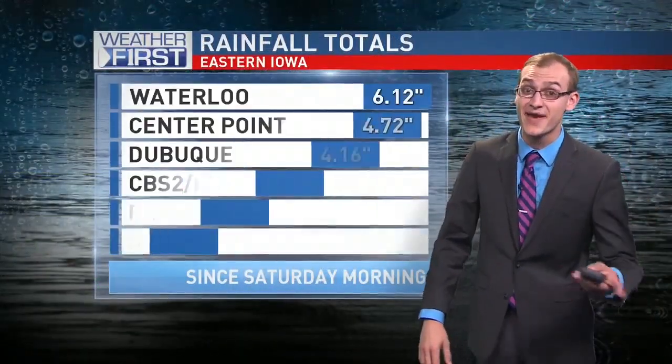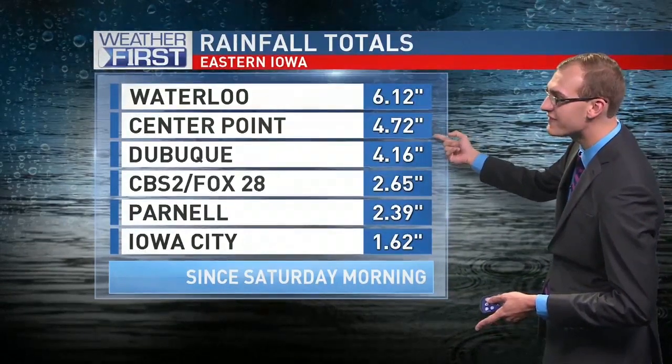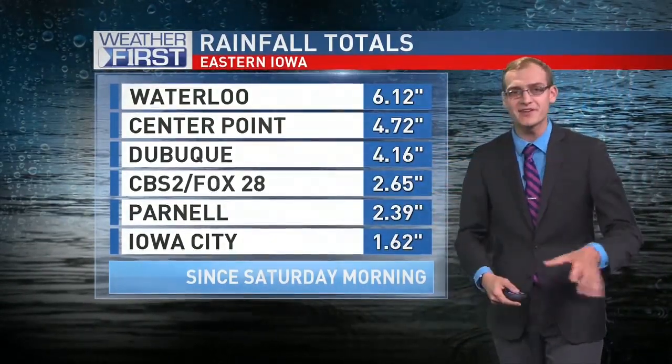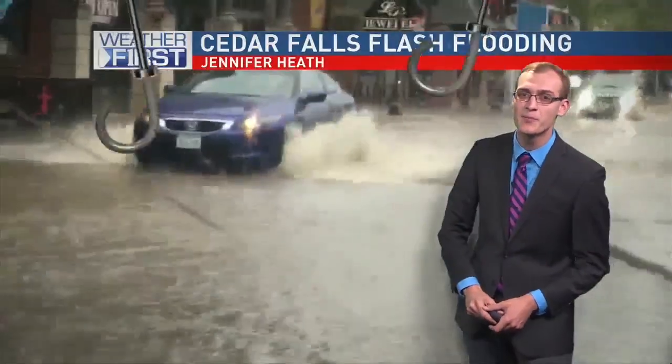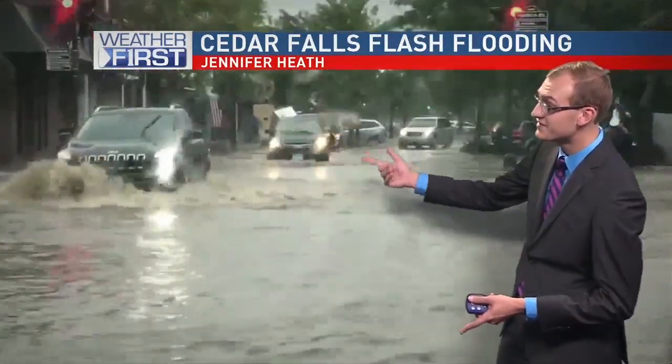That's the good news. The bad news is we've already had so much rainfall. 6 inches in Waterloo, almost 5 in Center Point. Dubuque even just a little bit over 4 inches. Cedar Rapids here at our broadcast studio, we've had about 2.6 inches with Iowa City at 1.6. And all of this rainfall has done a lot to cause big problems, including in Cedar Falls.